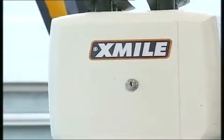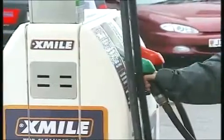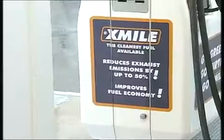But if the vehicle was to be used for another hour and a half, it would be down to 50% reduction in emissions, purely because the enzyme is helping the fuel to ignite properly. Xmile has already asked the Planning and Environment Minister, Freddie Cohen, to support the new fuel, and has now decided to make Jersey the centre of its business operations.